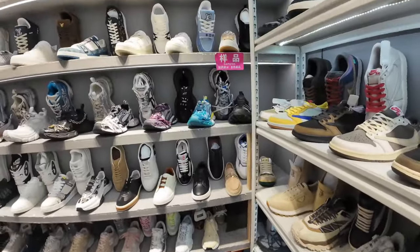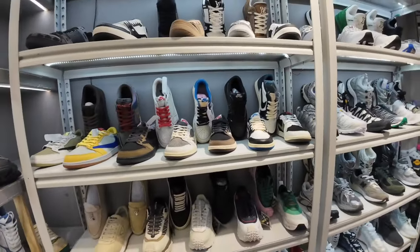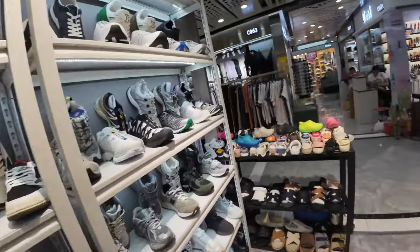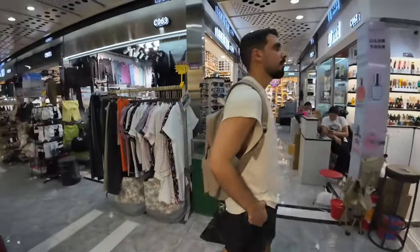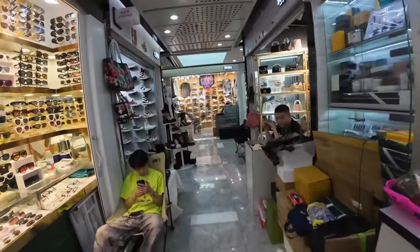Now, Salomon is a huge brand here in Guangzhou, especially with the climate and people like to go hiking and stuff.